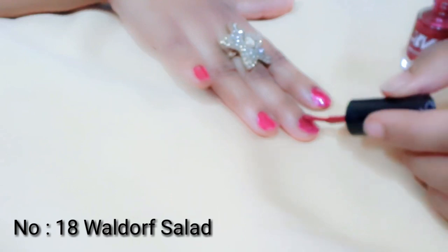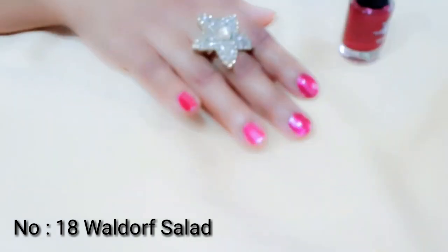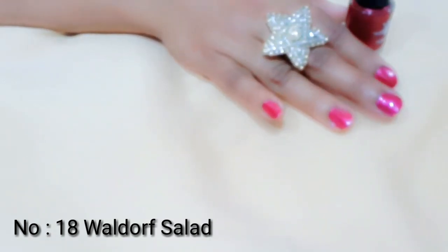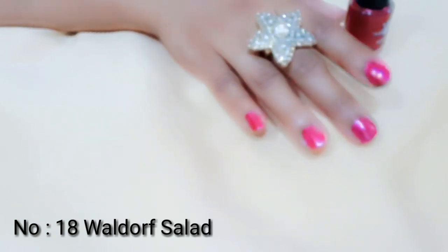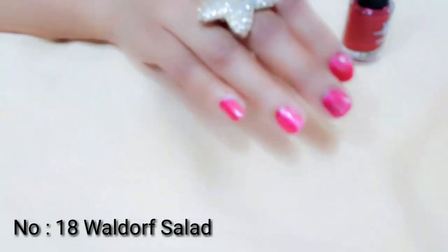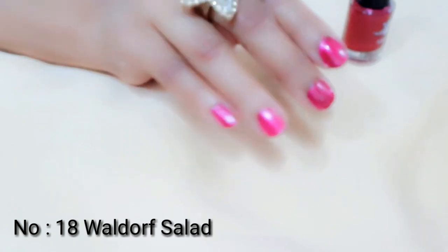This is Waldorf Salad, which is a maroon wine kind of shade, a maroonish color, and it will look good on any Indian skin tone. So this is also a beautiful shade if you want to apply something dark for a festival. This is really good for it. It will go with any of your outfits.